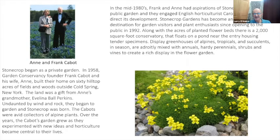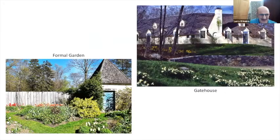Along with the acres of planted flower beds, there's a 2,000 square foot conservatory that floats on a pond near the entry. It houses really tender specimens, so it's definitely worth a visit. And there are formal gardens, and you can see kind of the European quality to the architecture. They definitely fashioned this place.